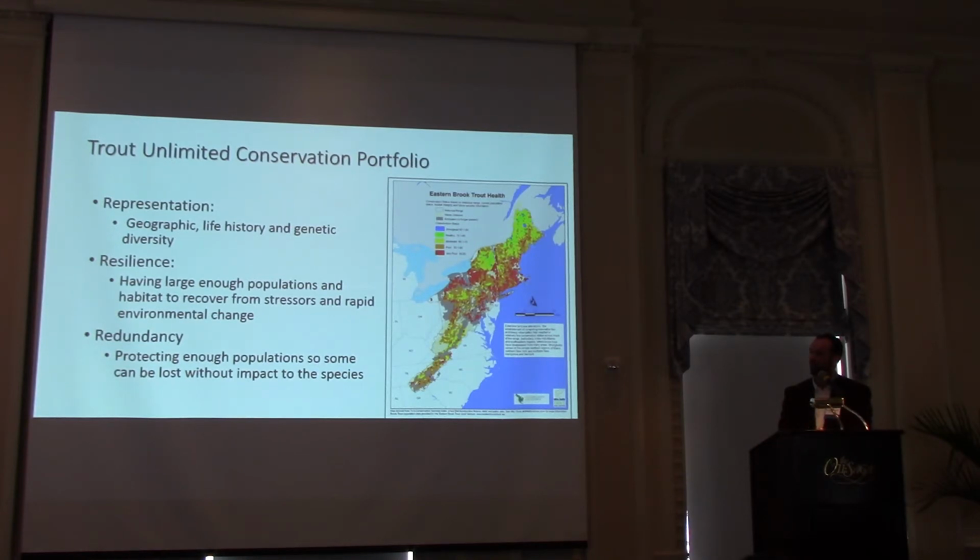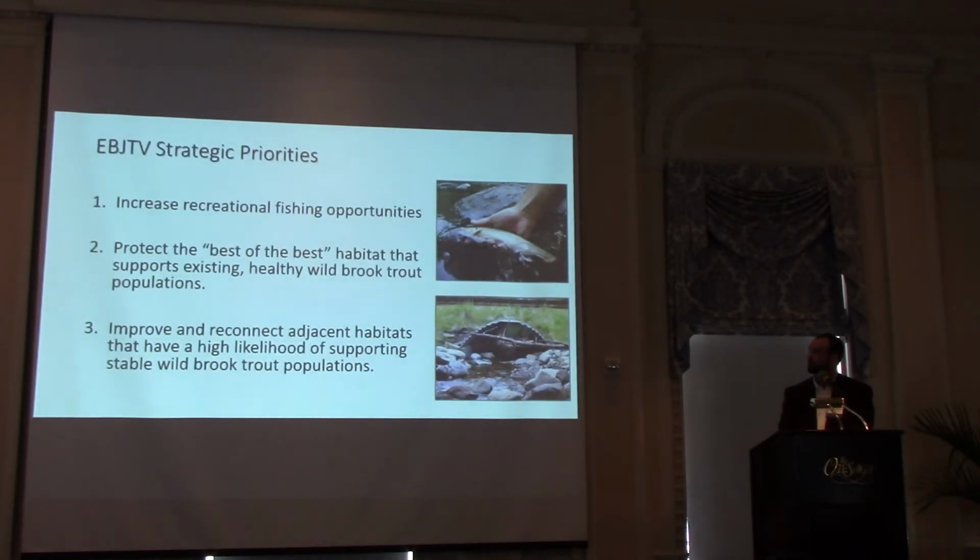It also focuses on resilience, which is basically having robust populations that can withstand these stresses and recover from stresses, as we've heard about. And the approach also focuses on redundancy, so you have multiple populations. So if you lose one, you don't lose that genetic material, and you don't impact the species itself.